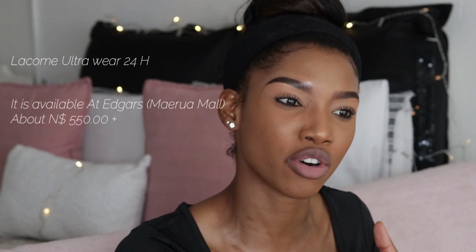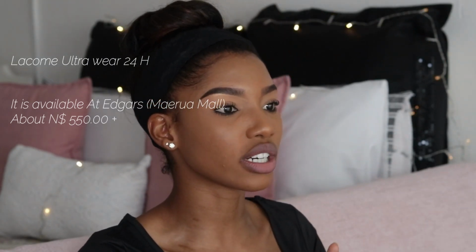A foundation which I do not have with me right now that I love is Lancome. It's more of a luxury. I think it's about 500 or 600. I'm not sure. When I did buy it, I bought it in Durban for about $500, but that was such a good foundation. It just felt right on the skin, and I really loved how it was on my skin.